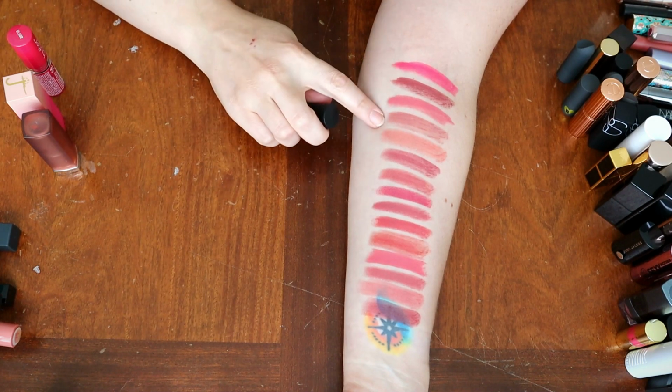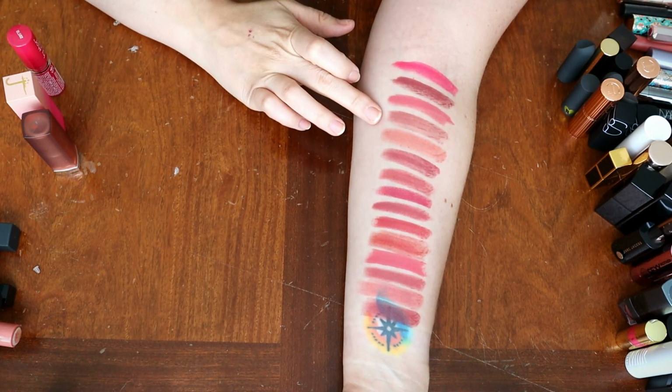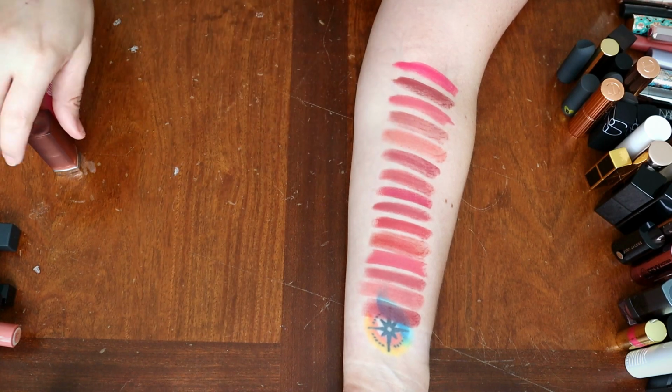Behind it we have from Melt. This is in the shade Old Rose. I actually really adore this color and this formula, and it is a little bit on kind of the cooler tone side of things, so I am gonna go ahead and hold on to that.